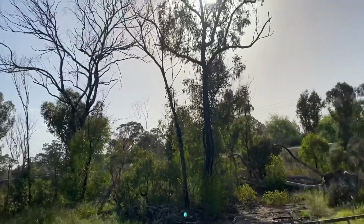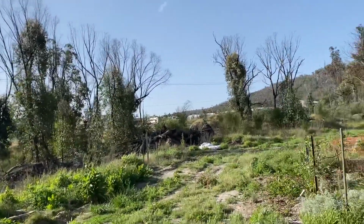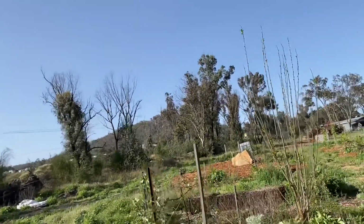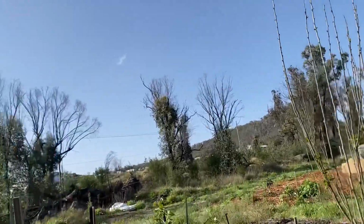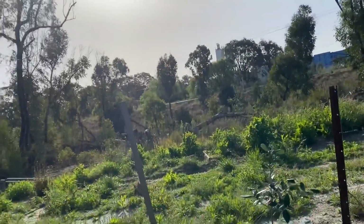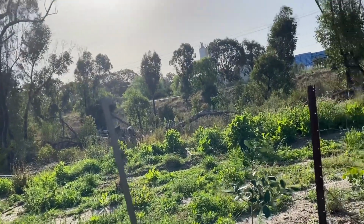Then if we just turn around, don't mind the weeds, it's all pathway and stuff, and I'm not too worried about it because it's not really where I'm growing anything, so I'm quite fine with it still being able to take carbon out of the air and put it into the soil. We've got wormwood, and there's some mugwort growing kind of in that wormwood as well.